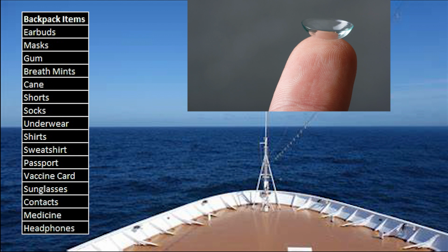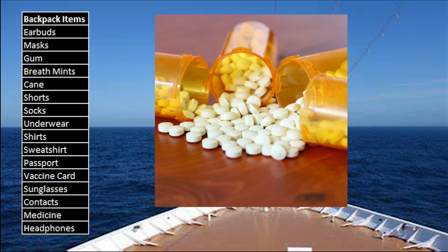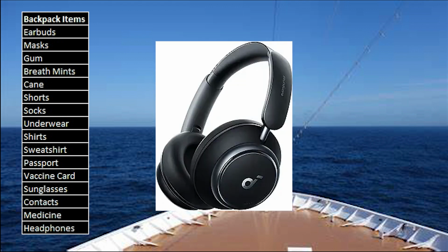Contacts, I bring a full supply. If I'm on vacation for 20 days, I'll bring like 25 to 30 pairs of contacts. One set in my check bag, another full set in my backpack. So if I lose either or, I still have a full set, and I'm not worried about having to wear contacts for multiple days or who knows what. Sometimes you lose one putting it in, so it's always good to have some extras too. Same goes for medicine. Full supply in the check bag, full supply in the backpack in case you lose one or the other.